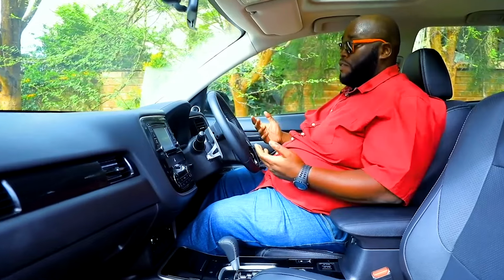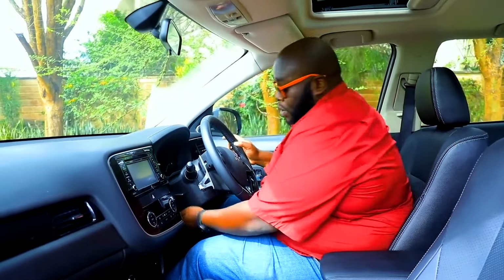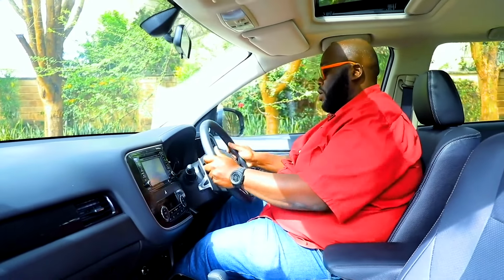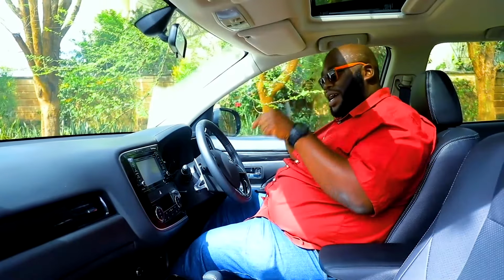For myself, I'm very comfortable. I'm 6'1". I can adjust the seat based on my preference, including the steering wheel as well, where I can do a tilt or telescopic functionality to ensure that I'm very comfortable when piloting this particular car.